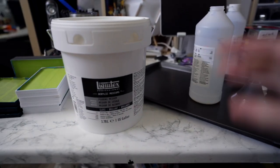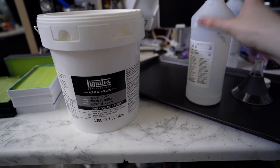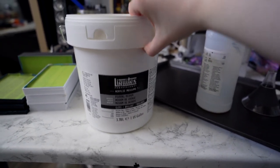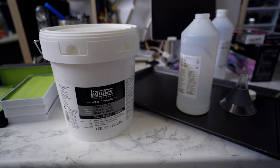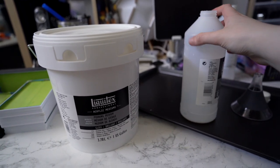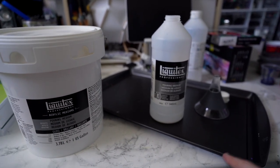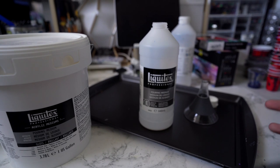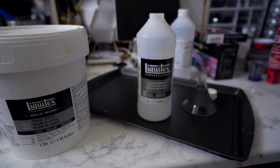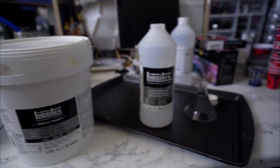But the next thing I'm going to do is actually fill up a couple of my pouring medium bottles. I buy pouring medium in this giant gallon container now, since I'm going through it so much all of the time, but I split it out into these larger bottles that I've saved because that's how I used to buy pouring medium. So fill those up because right now I only have one that's about half full. So just making sure that I have enough pouring medium in the bottles because that's what I use it out of for when I actually go to mix the paints.